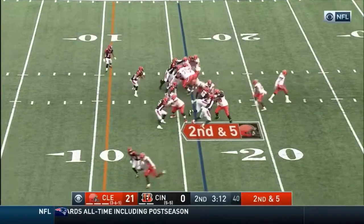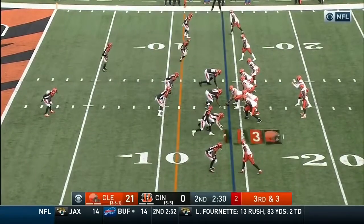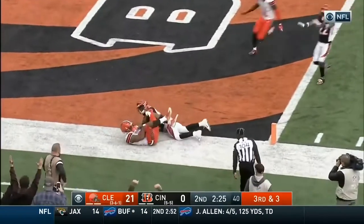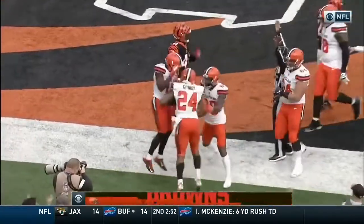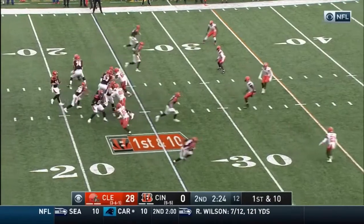It's the 10th play of the drive, 2nd down and 5, Chubb. There's Atkins for you. 3rd down and 3. Chubb at his side. And he's going to go to Chubb. And did he get it? Yes, he did! Chubb jousting with Brandon Wilson. Passing yards and 3 touchdowns for Baker Mayfield.